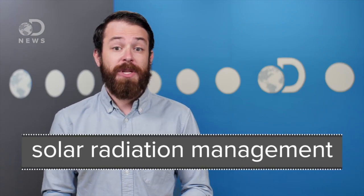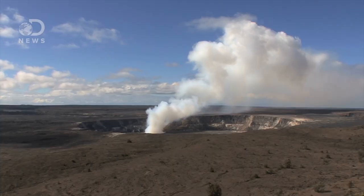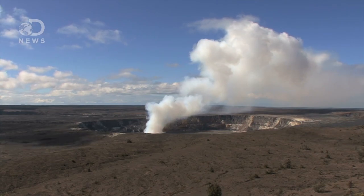Another leading solution is called solar radiation management, where sunlight is reflected away from the ice instead of being absorbed by it, which leads to slower melting. One method of doing this is to inject reflective aerosol particles, particularly chemicals like sulfates, into the stratosphere. In nature, volcanic eruptions scatter sulfate particles high into the air as part of an ash cloud, and it's been observed that these particles reflect solar radiation back into space and lead to cooling of the Earth below it. So if we could do this artificially, it could have the same effect.